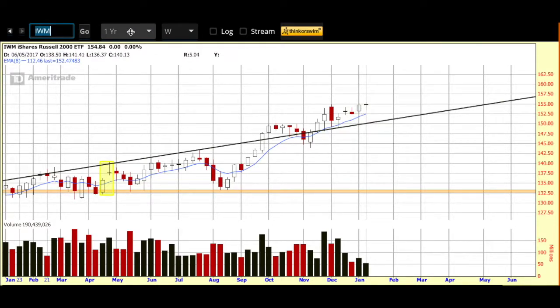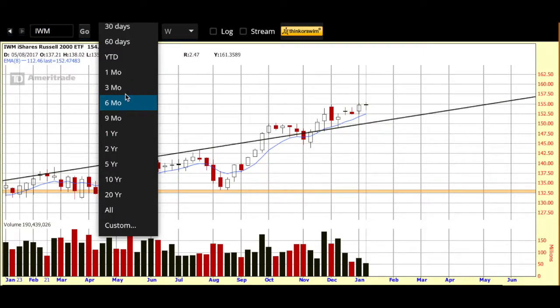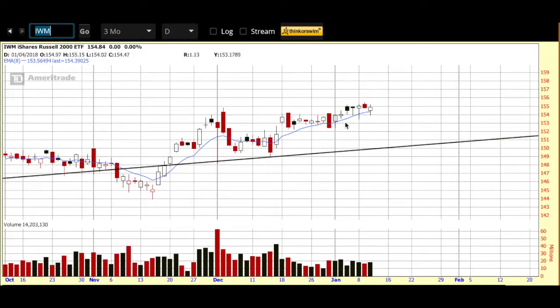So I'm going to move it away from the weekly to the 3-month. From yesterday, price is up and over the blue line, which is the 8-day EMA, which we use as our guide. So with price up and over that 8-day EMA on the daily chart on the Russell, we are adding a new name to our watch list this morning.